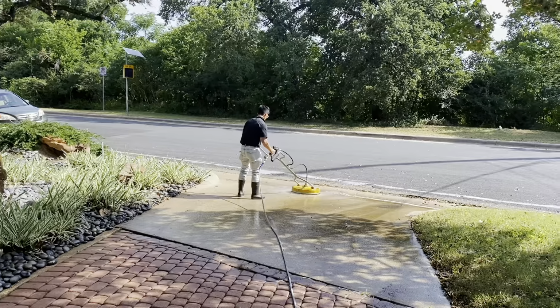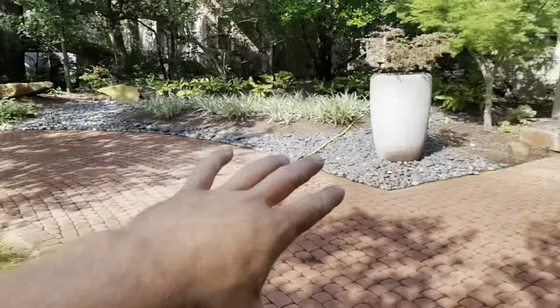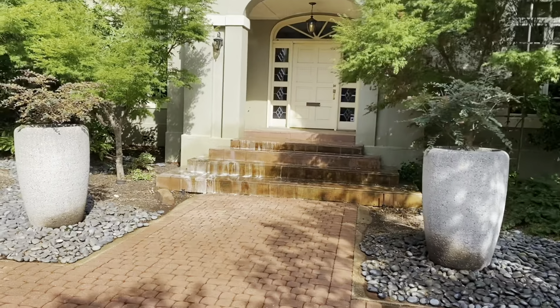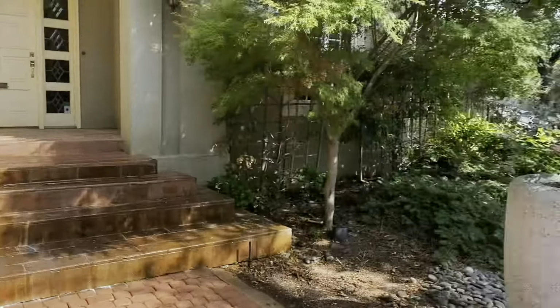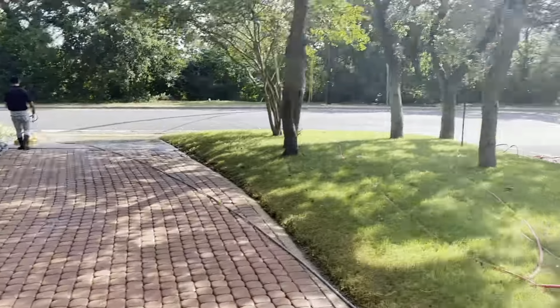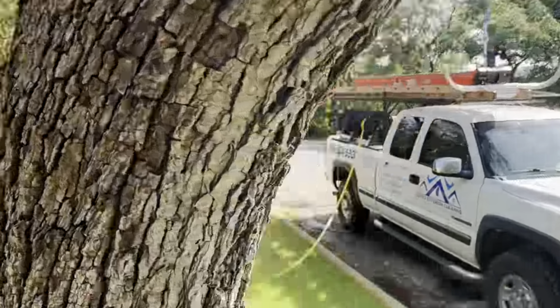We got Benjamin finishing up the driveway. We went ahead and cleaned all this, post-treated everything. Now we're just waiting on the post-treatment to work on these stairs. As you can see, it's already starting to lighten up. And by the time he's done, we'll go over there and surface clean that area. So far, this section of the driveway only took us 45 minutes. So we are rocking and rolling.